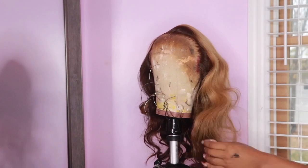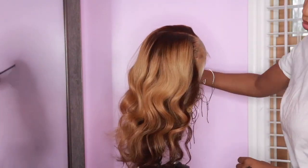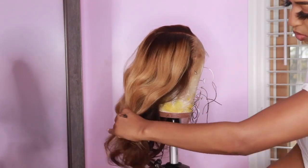I do wish that I could have done all of this on my head, because everything always comes out better when you do it on your head. But it just wasn't given that. So I just had to do what I could.